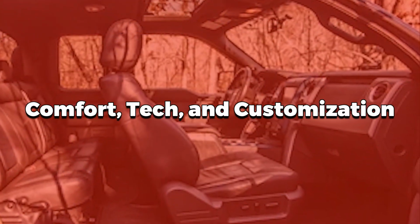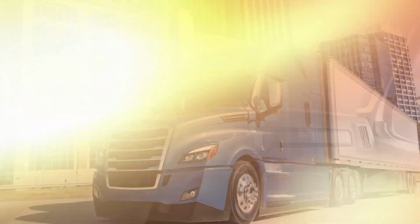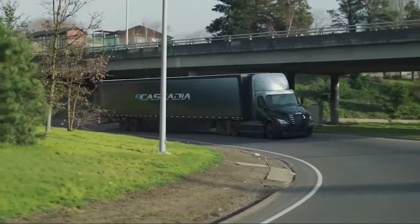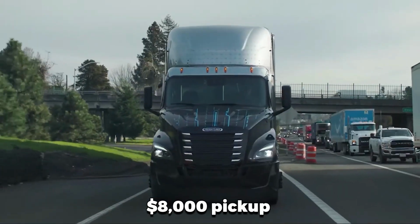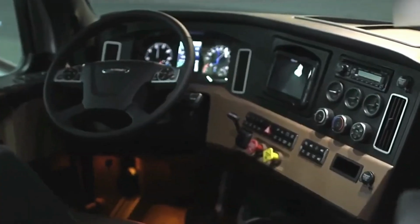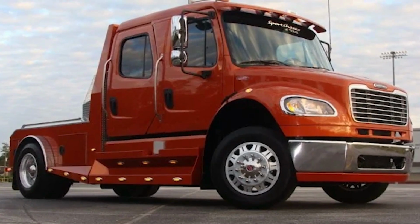Comfort, tech, and customization. Now, do you remember when cheap meant bare bones? Freightliner didn't get the message. You'll wonder how they're able to keep the price of their new $8,000 pickup so low as they add high-end features and tech gadgets to it. Let's look more closely at the Pioneer's inside, where Freightliner has really gone above and beyond.